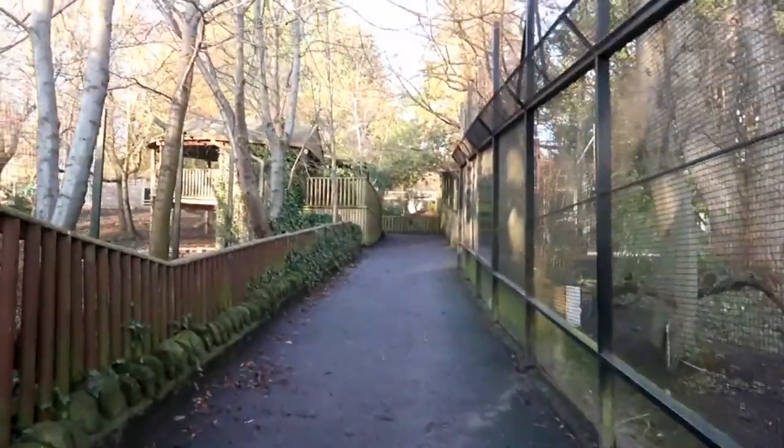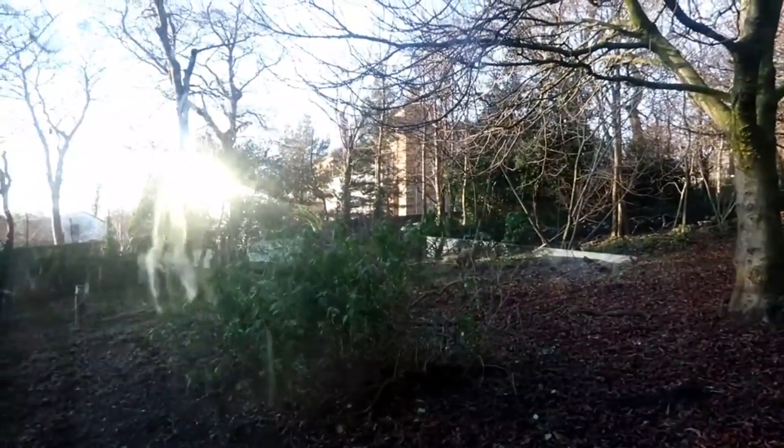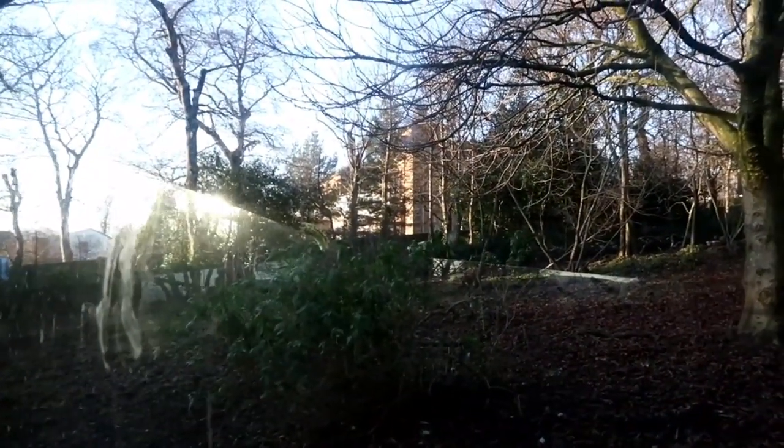Found animals already. As you can see from what we were saying earlier about the steep hills, it's pretty much all on a hill, but never mind, it's good for the legs. Red River Hog. Oh yeah, you can see him, you can make out in the distance just there. It's nice that it's a sunny day as well.